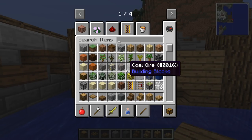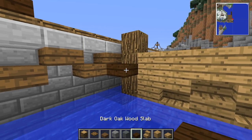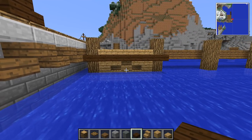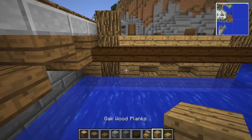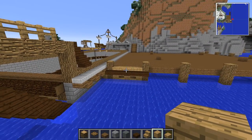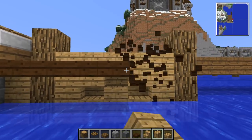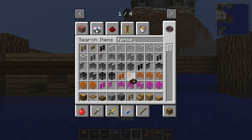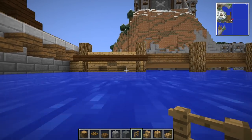And then maybe a dark oak run across the middle there. What do we think of that? I sort of like that. It's simple, but I think when we combine it all the way down, maybe with a little bit more... Oh, no, that should work. Yeah, like that. Fence. Something like that. We've got a fence on there.